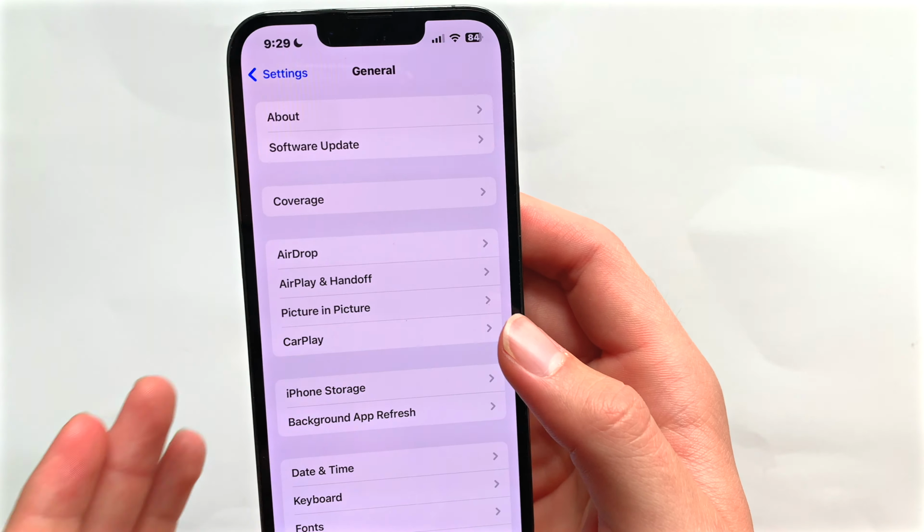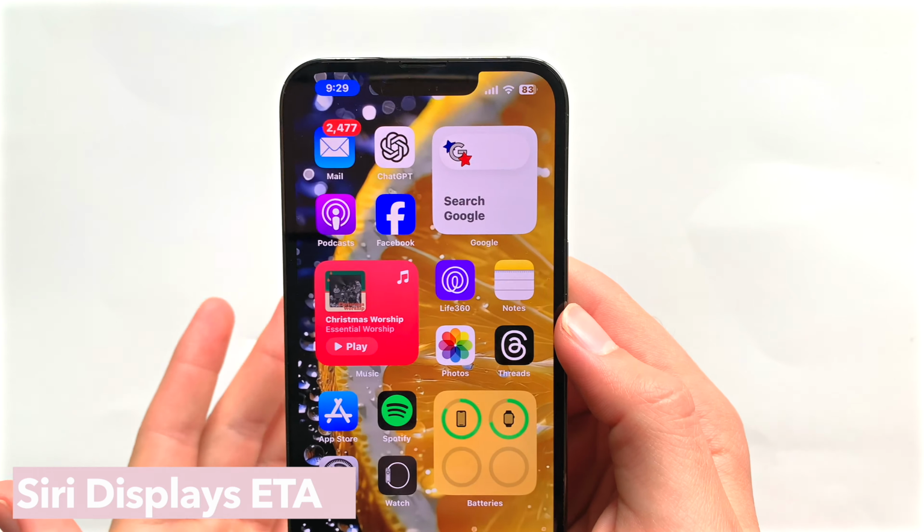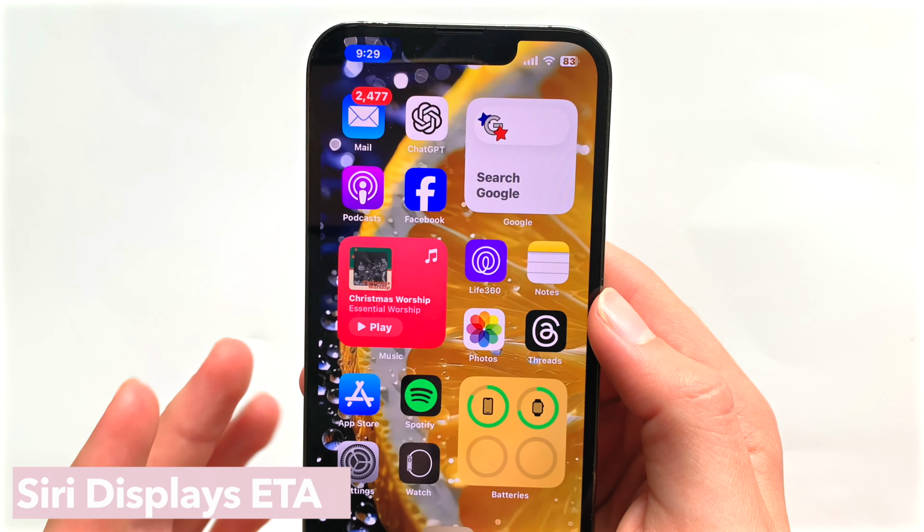Alright, so our next thing here, which is very cool, if you have a destination set inside of Apple Maps specifically, you can actually ask Siri what your ETA is.